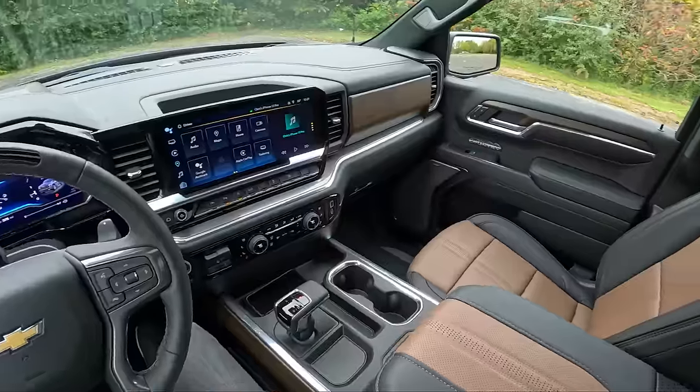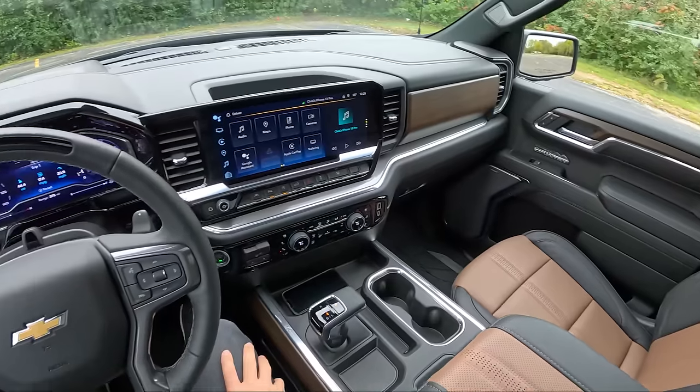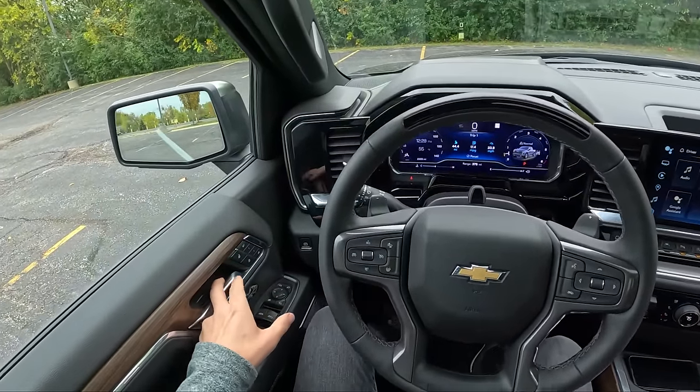Let's walk you around this truck. We'll talk about what it's like inside and out, what it's been like to live with, and then we'll take it for a drive and give you guys some driving impressions.